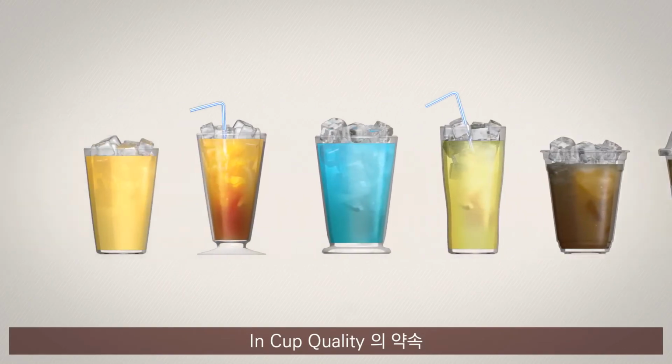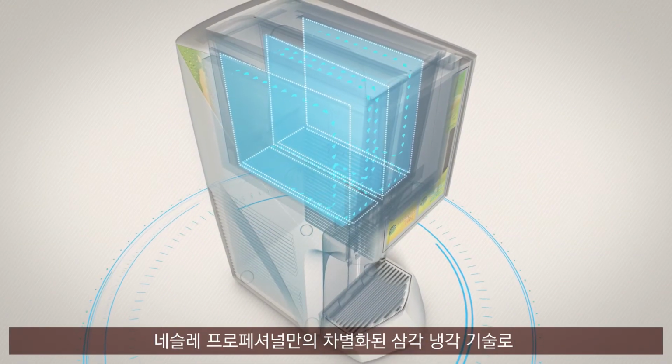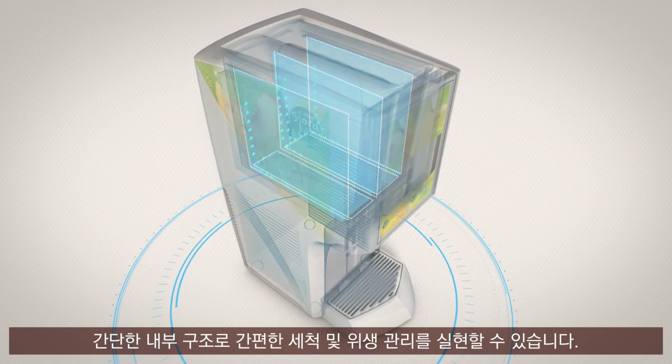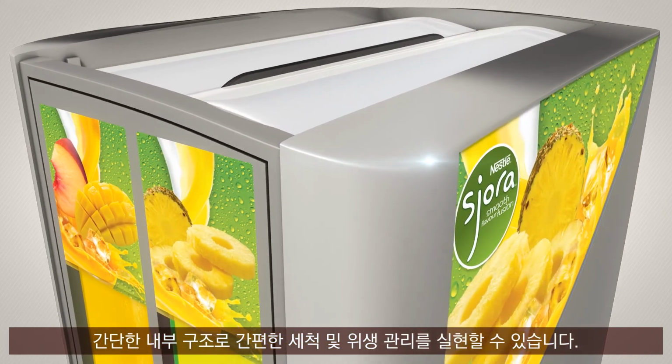The promise of in-cup quality. Nestle Professional's distinguished triangular cooling technology provides the best taste of beverage through quick cooling, and the simple internal structure enables an easy cleaning and hygiene management.